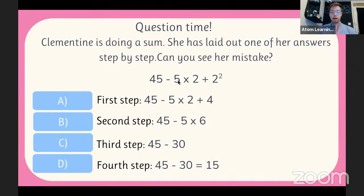So we can see that we have 45 minus 5 times 2 plus 2 squared. Now we need to use our BIDMAS pyramid to help us. So I can see an indice or an exponent there, that 2 squared. So that's the thing that we need to do first. If we look at Clementine's first step, we can see that she's done a great job. She's done 2 squared to give us 4. So I know that the first step is A-okay. We've done that indice first.